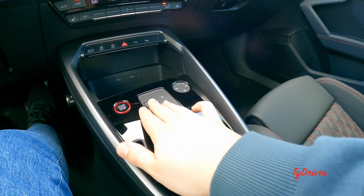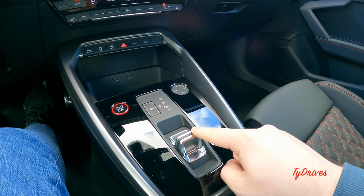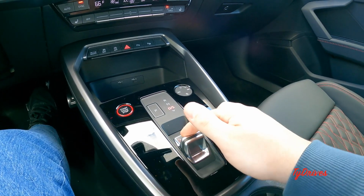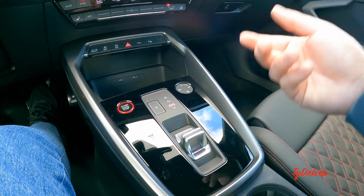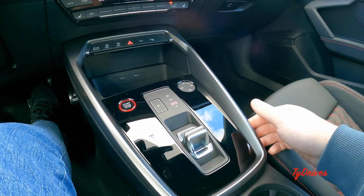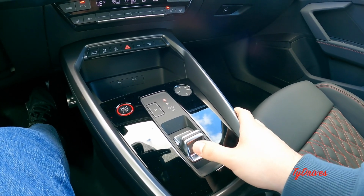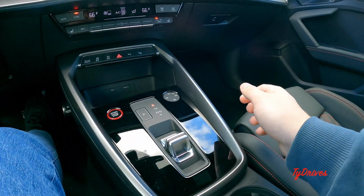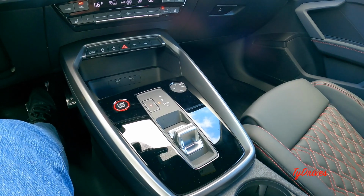Right down here is our shifter assortment. So we have this little toggle right here where we could put down into drive and then bump it one more time into a sport mode, and that'll get the transmission into that sport mode so it holds your gears and everything like that. We can go up one into neutral and up another into reverse. Again, our backup camera will pull up, as well as the parking sensors. And then you have the little P button right here for park, of course.